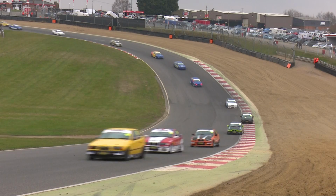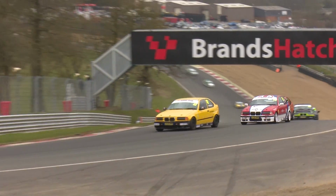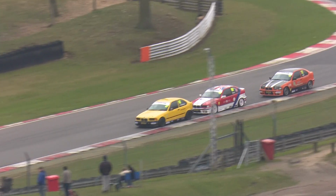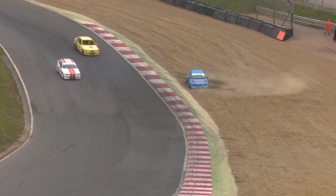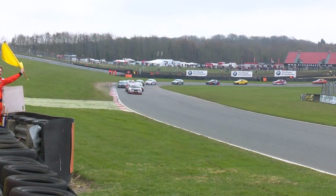Plunge downhill out of Paddock Hill Bend. The car's teetering on the edge of control there through what is one of the most daunting corners in British motorsport. These two continuing to do battle, and they've also been joined by the orange car of Chris Hacklock. So these three tied together by a very short piece of string, as we've got a car into the gravel trap there at Paddock Hill Bend. I think that was Phil Sharp.